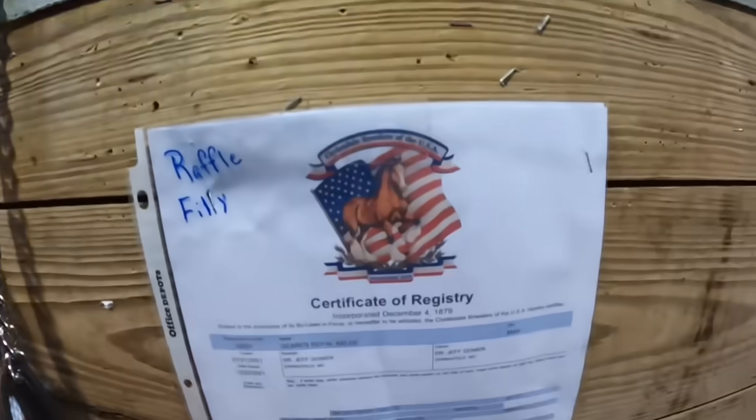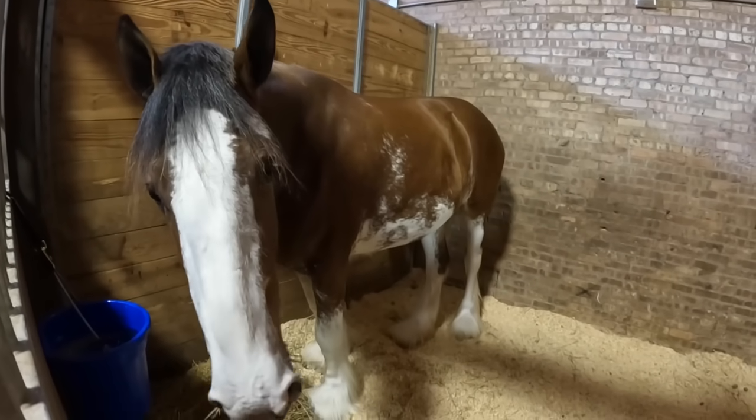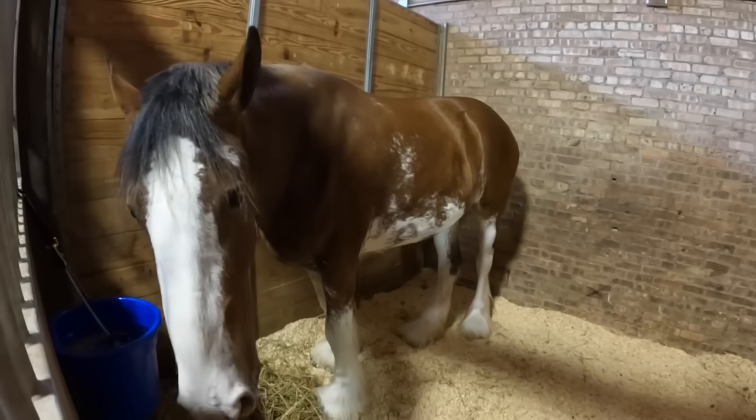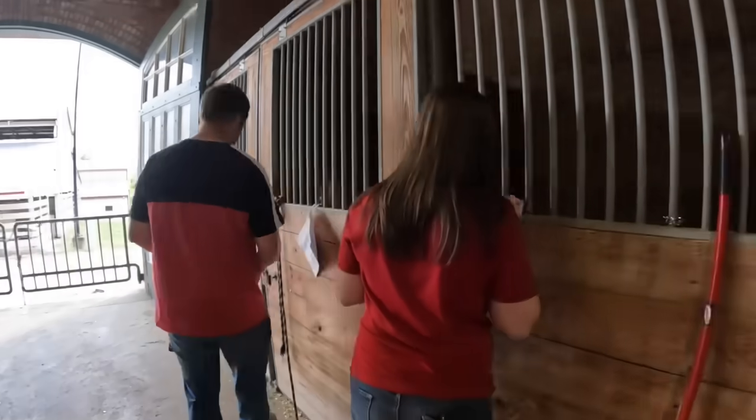This is a raffle filly. This was really cool. They had a raffle filly, and they actually had a raffle gelding too, I think. But we were too late, and we missed the raffle tickets. We were really bummed out because she was very pretty.